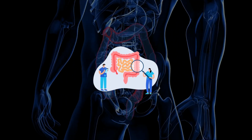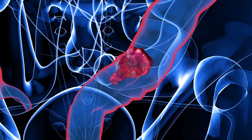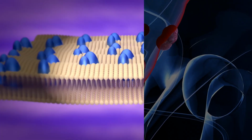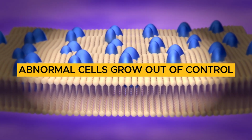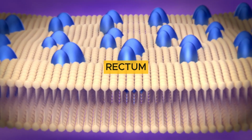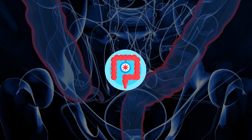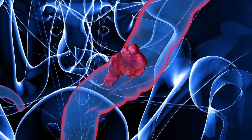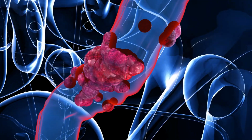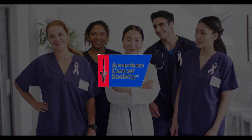Bowel cancer or colorectal cancer can develop anywhere in the large bowel, which includes the colon and rectum. It starts when abnormal cells grow out of control in the lining of the large intestine, colon, or rectum. These cells can form polyps, which are small growths that can be benign or harmless in the beginning or turn into cancer over time.